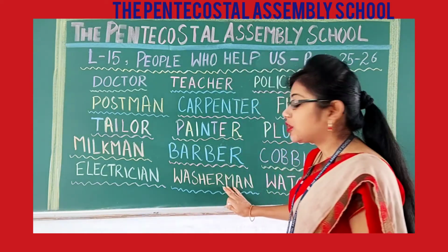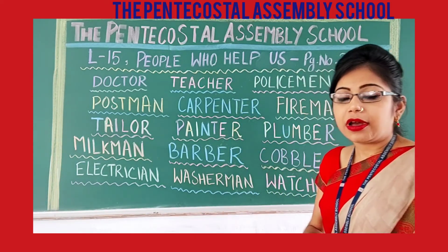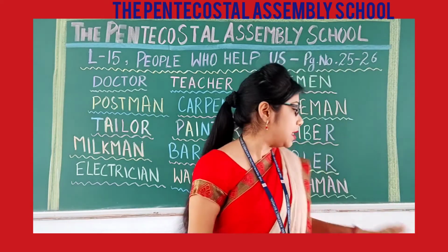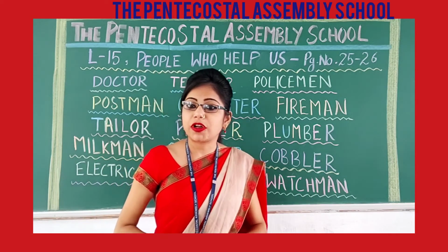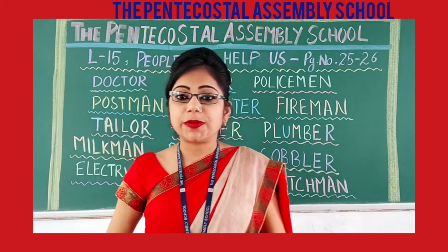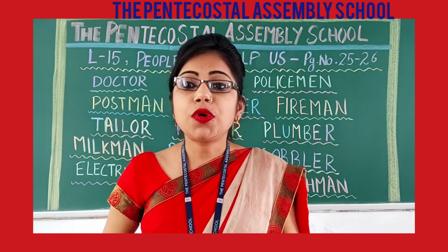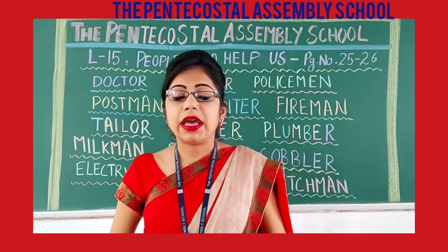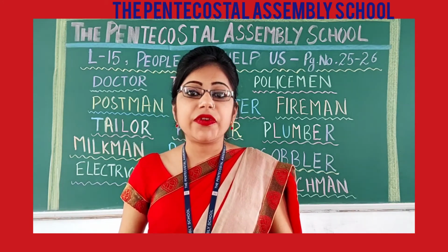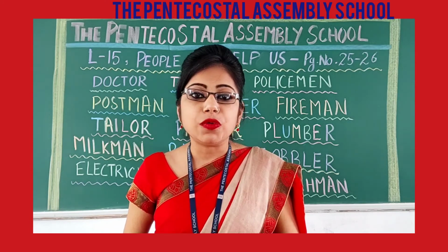Next is washerman. A washerman helps us by washing our clothes. Last but not the least, watchman. How does a watchman help us? A watchman guards our house. So, these are our helpers, children. And to do these works, our helpers use different kinds of tools.